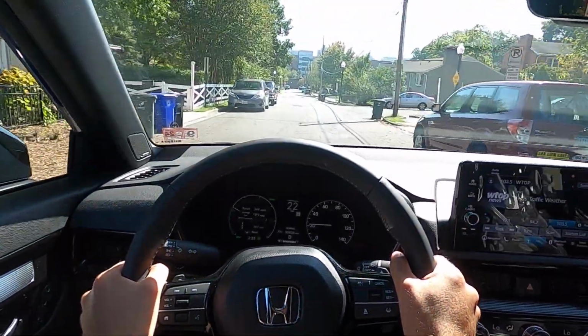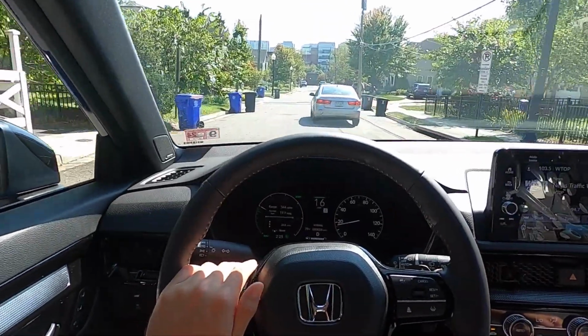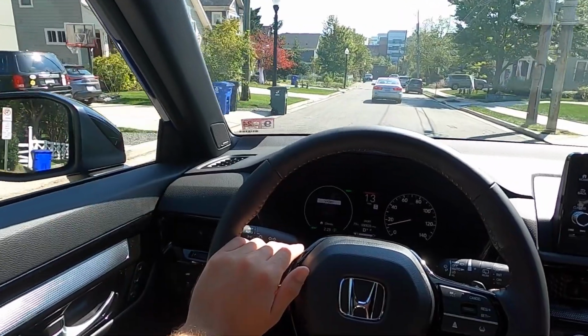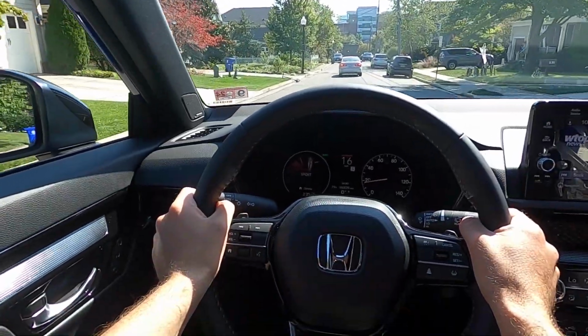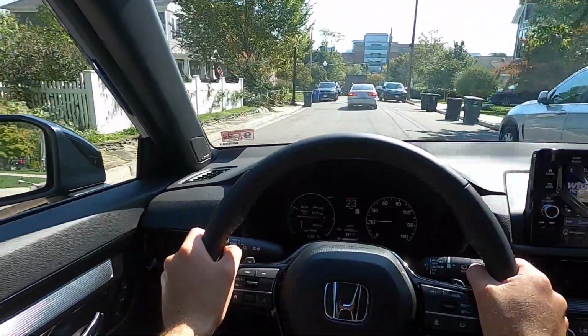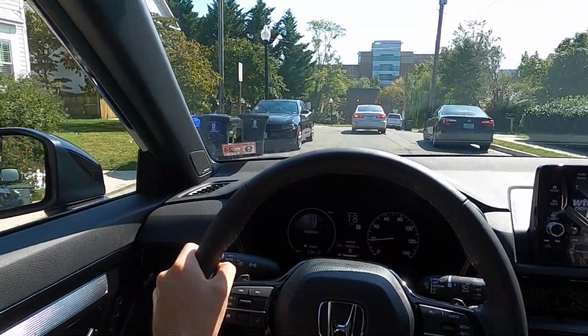Definitely a big difference between eco mode and normal mode. I feel like the throttle response is definitely better in normal mode as compared to eco mode. Now let's throw it into sport mode and let's see. Definitely better throttle response in sport mode as well, and I also feel like there's a little bit more of like negative torque in sport mode.